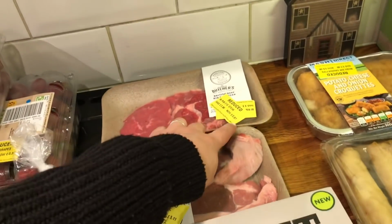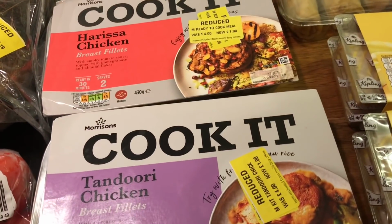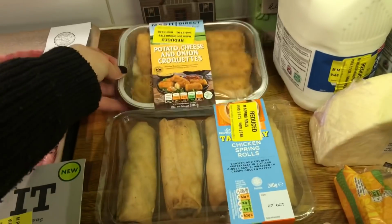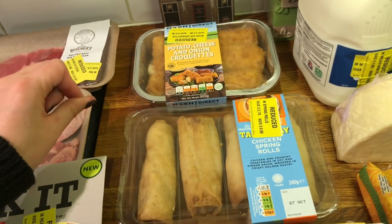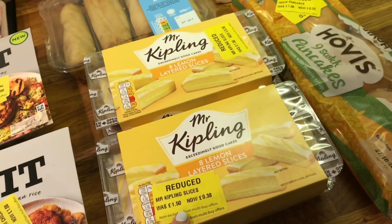I got some steak for 97p. Some lamb for £1.04. These cookie meals were £1 each. We've had this one and it was so good. And I think we'll like the tandoori one. I got some potato and cheese things. They were 50p. Spring rolls, 69p. Mr. Kipling lemon slices, these were 38p each.